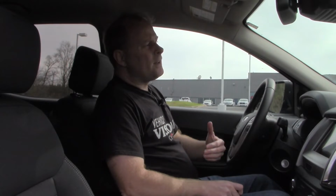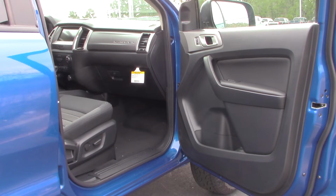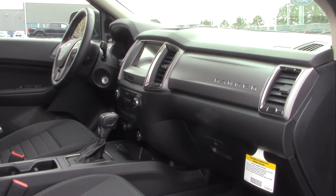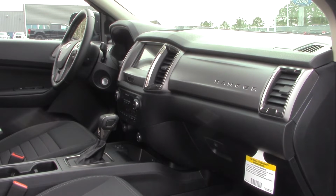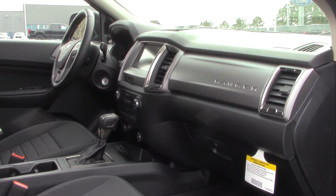Okay guys, like I said, this is an XLT, but you're still going to get some really good amenities and features. Now, while you don't have push button start in the interior, you do have to use a key. You do have remote start here on the remote itself. So I'm going to stick the key in the ignition and just start it the old-fashioned way.